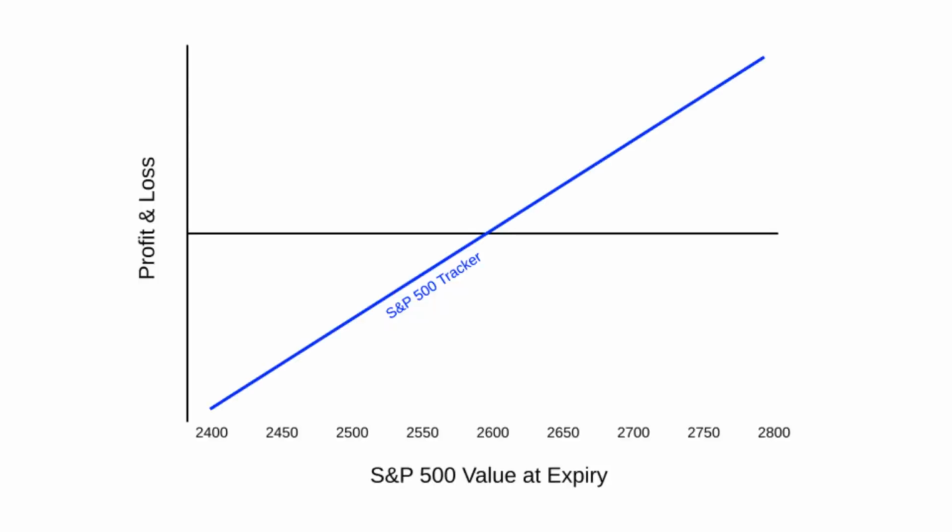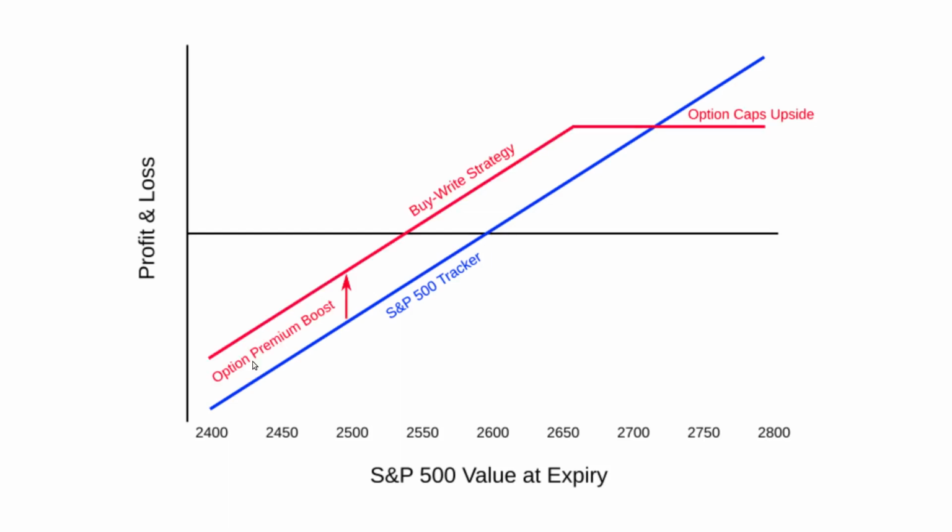To see what that means in practice, consider the profit and loss when you buy a simple S&P 500 tracker. You can see that it moves up and down 1 for 1, such that if the price of the index goes up, we make a profit, and if the price of the index goes down relative to our buying price, we make a loss. With a buy-write strategy, you can see that the option premium, which we made by selling an option, has boosted us above the level of the S&P 500 tracker. But the price we pay for that is if the stock market rallies very strongly, we've sold the upside. There's no such thing as a free lunch in finance. We generated income today by selling upside tomorrow.